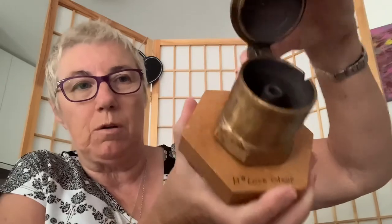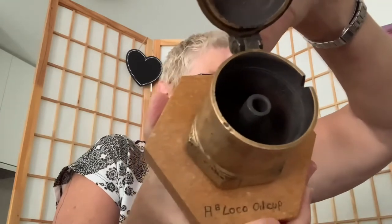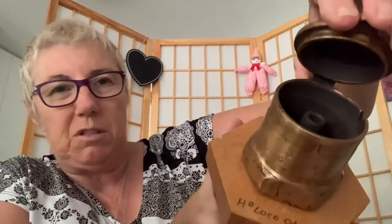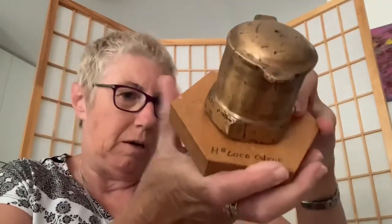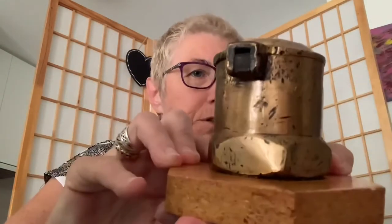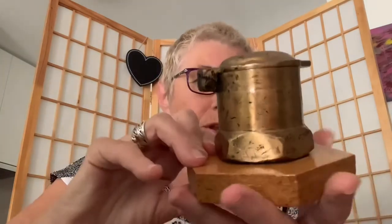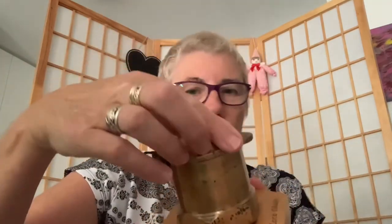So this is what it looks like inside. When I first got it, it still had the soot on it, different bits of stuff, so I had to give it a really good clean so that I could bring it overseas. So it's really quite cool, really. I'm really chuffed that I've got this.